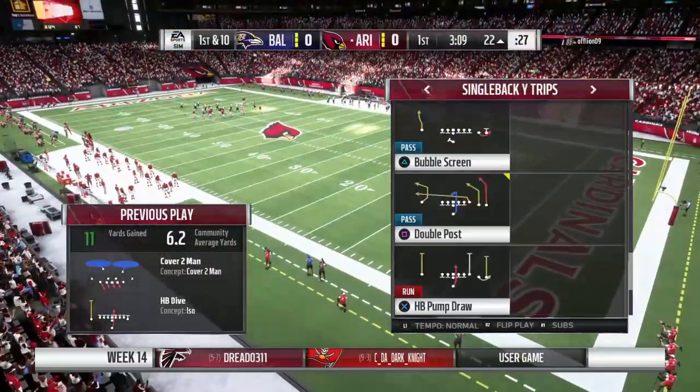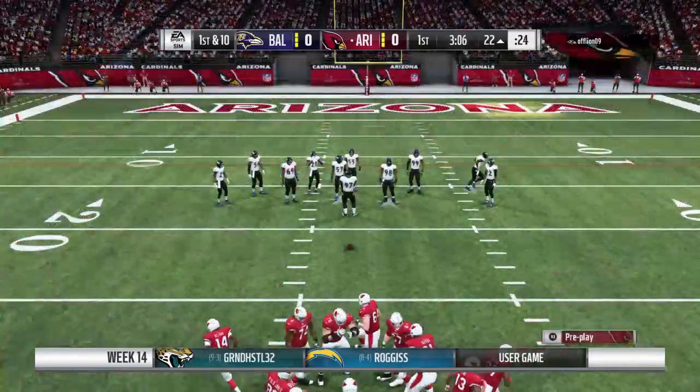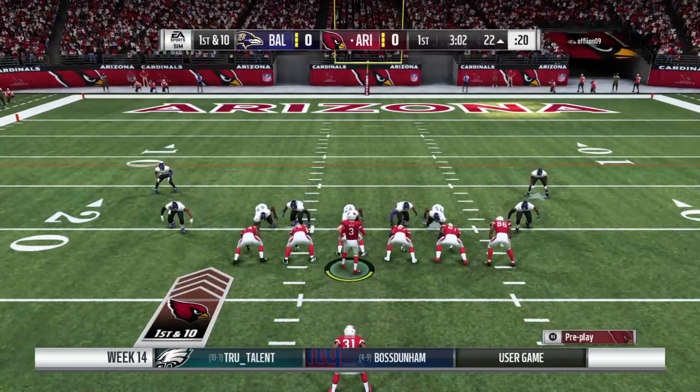I just love the vision. I love the wiggle he has. I also love the power when he ends his runs. That's what impressed me. Yes, there was some elusiveness last week. A couple times he just ran over guys.